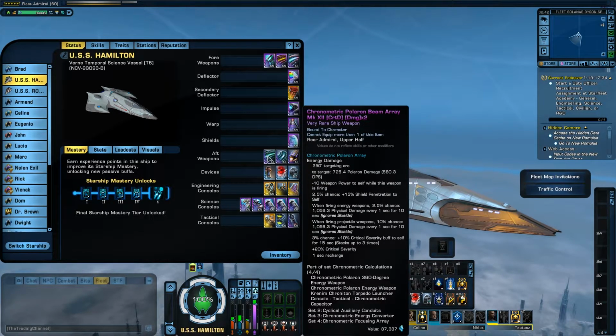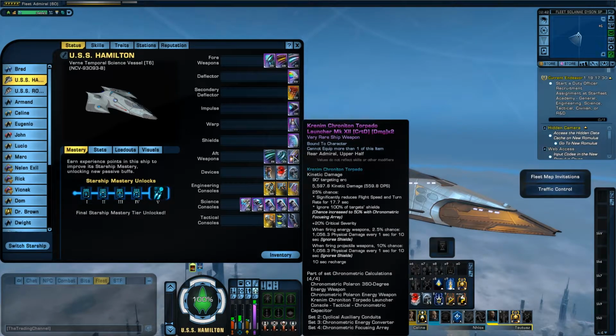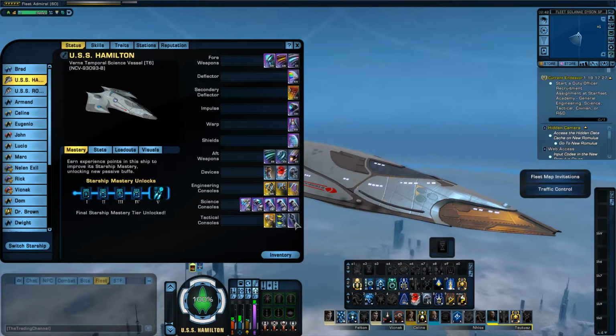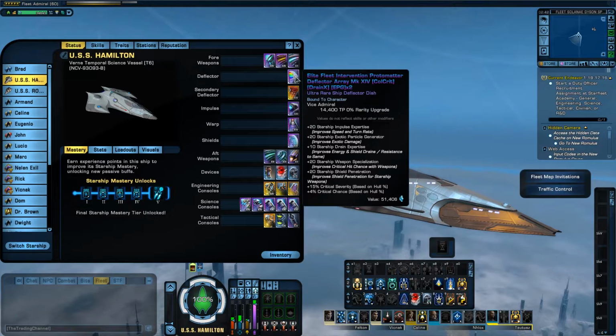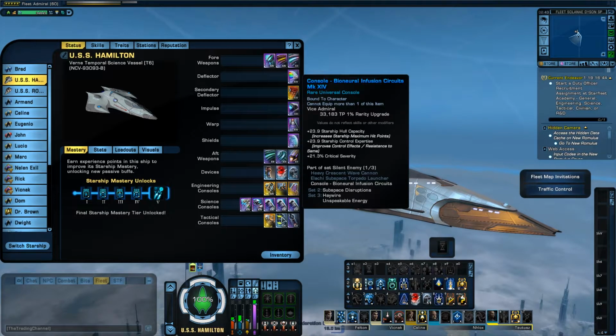Then in the south, we have the Chronometric Polaron Beam Array, the Omni, and the Crinum Torpedo to complete the chronometric calculation set, which gives us this nice click ability here for an increase in exotic damage based on our weapon power. And for a deflector, we're running a Colony Deflector here with a little bit extra EPG on it, but the main reason is for the plus 15% critical severity it will be giving us when our hull is high, because in addition to the science exotic abilities, the severity and crit chance that we get from Particle Manipulator, the critical severity part of that does stack with various sources like the character severity that we get on this deflector and on the bioneural infusion circuits down here.